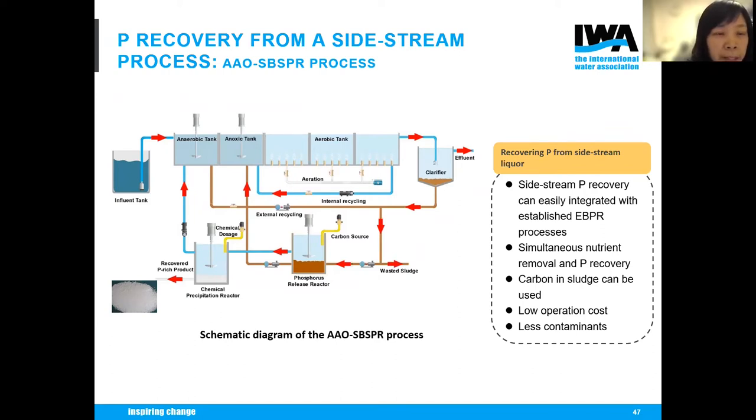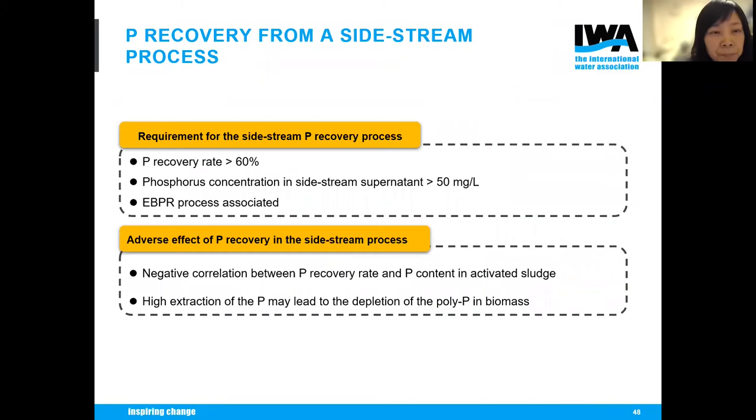Then in another tank, in this side stream SBR tank, the sludge will be returned to the anoxic tank. Here we recover the phosphorus, and also for part of the sludge, the carbon in the sludge can be released as VFA, and therefore the sludge goes back to the anoxic tank to provide a sludge fuel for PHA. Okay, next slide, please.